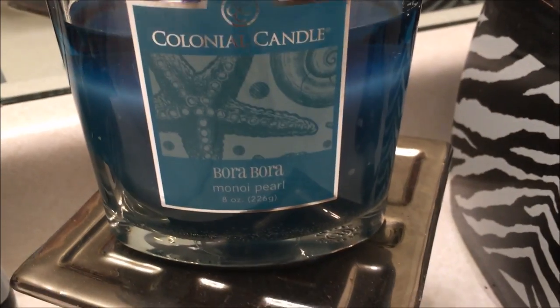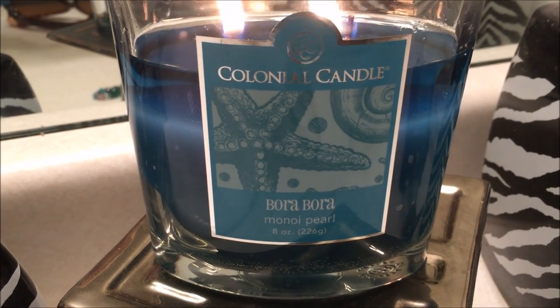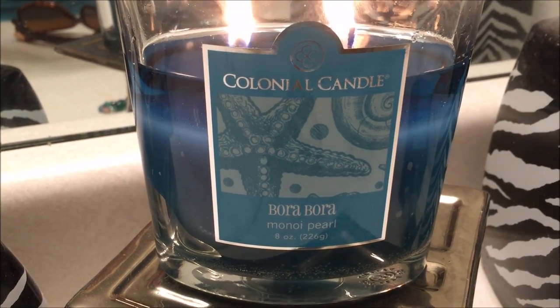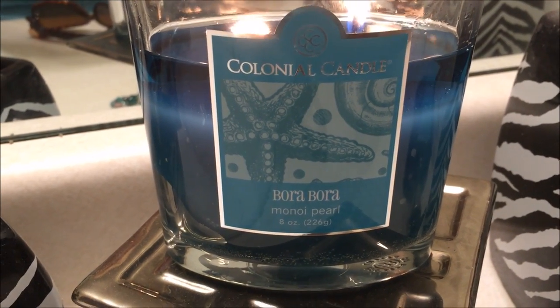Hey guys, so I just wanted to show you what I'm burning. I came home, recorded some videos, and lit all of my candles. So here we have Bora Bora. I believe you say this as Manoi Pearl. I'm not sure, but it smells delicious.